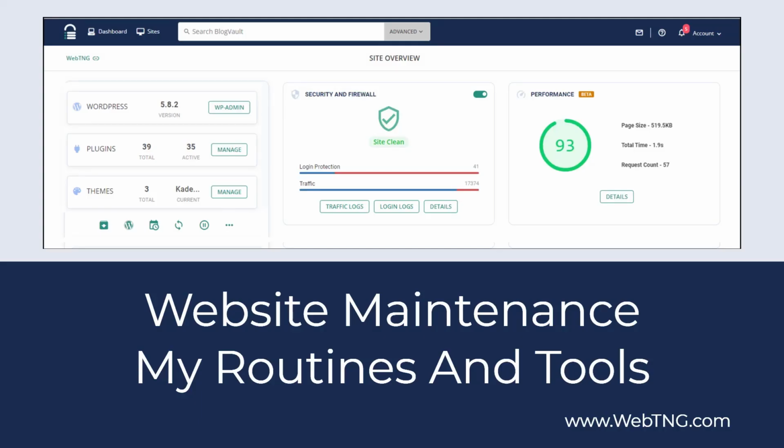So that's my overview of my maintenance list and the tools I use.